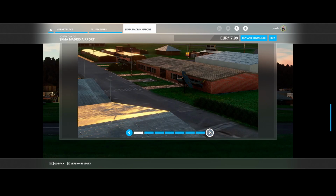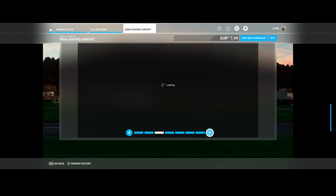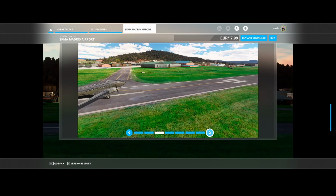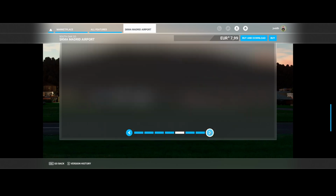And if we scroll to these nice screenshots, then we can see what's included, although the screenshots are a little bit dark. They're becoming lighter. So we can't see all those details.